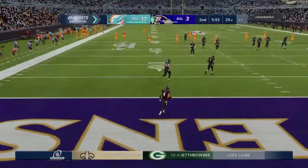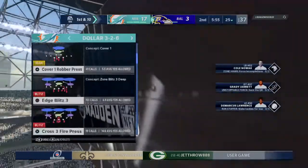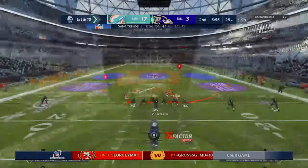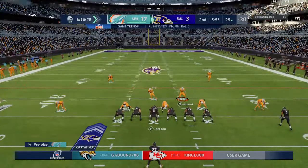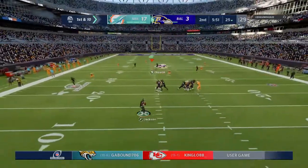No return on this one as the fair catch is signaled for and taken. The Ravens take over first and 10 at their own 25-yard line. The Baltimore offense at the line, set to get going. And last time this unit was out here, costly turnover, and then that turned into 6 points. They've got to make amends.